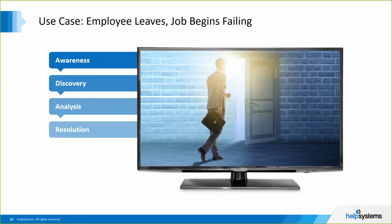The next use case would be, what happens when someone leaves the company? So jobs that an employee created have been running successfully for years. Nobody really has to think about them. But then suddenly, the expected output from those jobs stops coming in. So the person who created the cron job is now gone. So how do we figure out what's going on?